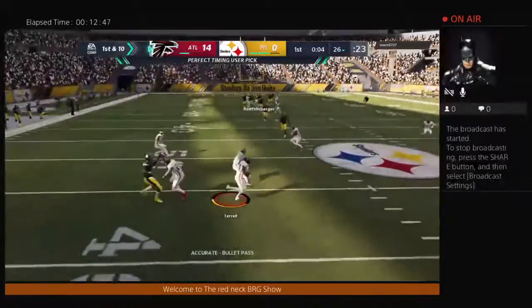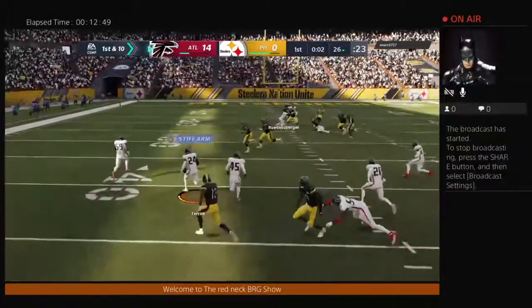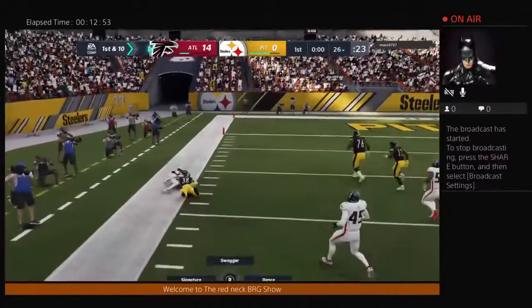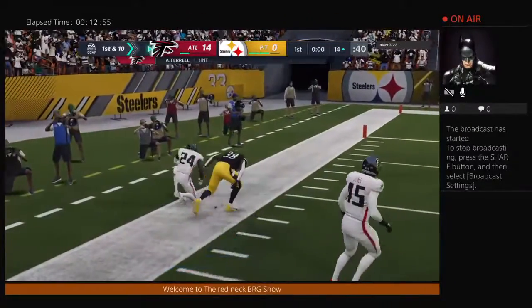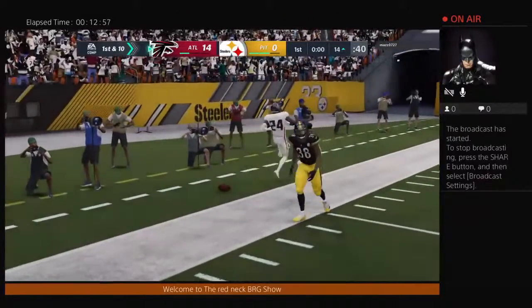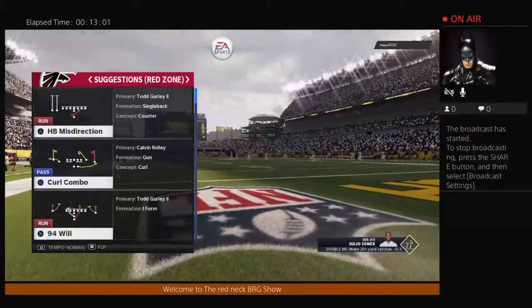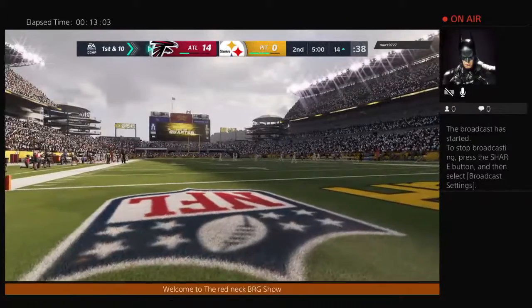And his pass is intercepted for the 4th time today. Picked off by A.J. Terrell. And he will finally be taken out of bounds, as it's an enormous play there on the final snap of this first quarter. We're 14-0, the score.